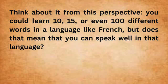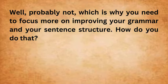Think about it from this perspective. You could learn 10, 15, or even 100 different words in a language like French. But does that mean that you can speak well in that language? Well, probably not, which is why you need to focus more on improving your grammar and your sentence structure.